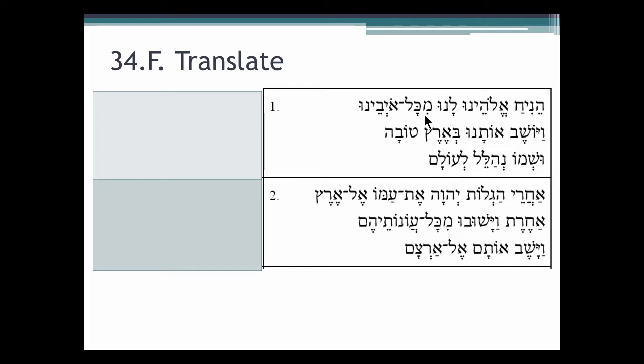Mikol oyvenu, from all our enemies. Oyevim would be the plural form, enemies. It becomes tsarayod in the construct form when a suffix is added. So from all our enemies. Our God gave us rest from all our enemies. And then we have vav, patach, dagesh. Sure sign of a vav consecutive, a vav relative, which means, again, this is going to be an imperfect form. We've got the yod prefix.